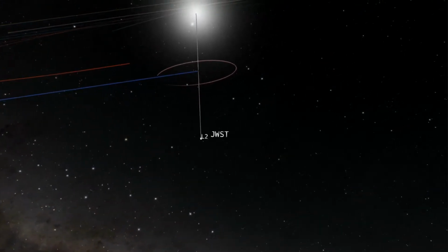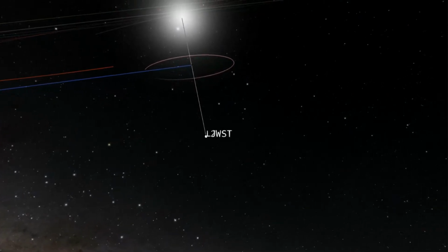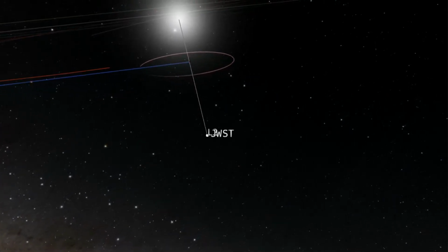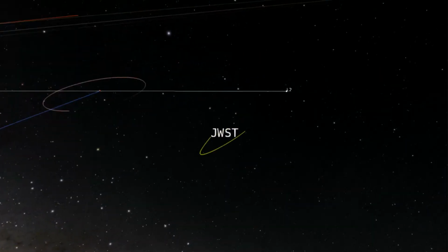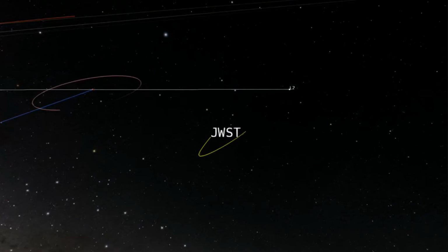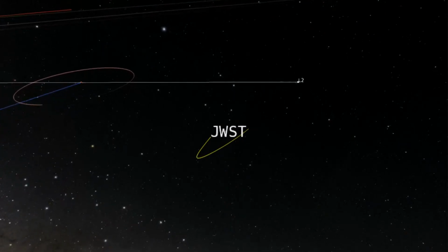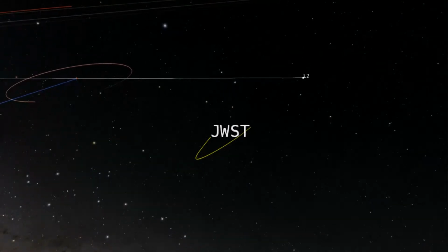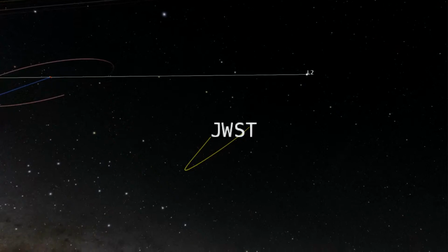Remember, when JWST launches, it's gone. It's gone from us, and we don't get to see it again, because it will be out 1 million miles away, and we can't refuel it. We can't repair it. It's just going to be out here. And I think you're going to run time, right, Micah, so we can see what that orbit looks like? Yeah. And once you do it, we'll be able to see what the orbit looks like as you're going.